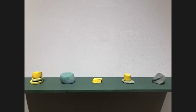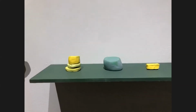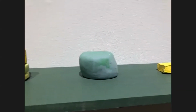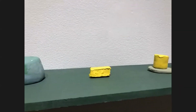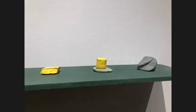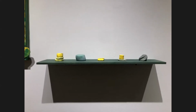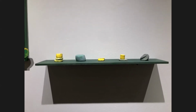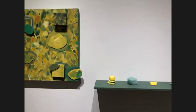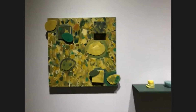So this idea of landscape, breaking down the image that is a landscape, thinking about the way that we digest landscapes visually. So, drawing a parallel between a horizon line and a shelf, or just that simple horizontal line that's created with these very simple objects placed along it as well. So I think there's definitely an element of play in this too. That's also really important to me as part of my process. So there are those.